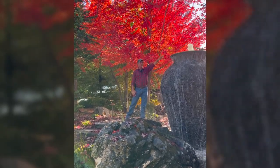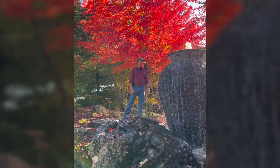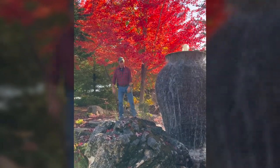Pretty good size. This is probably, from the bottom of it to the top, probably 8 feet tall and about 4 feet wide. You could do it for a residential, but I would suggest a smaller one.